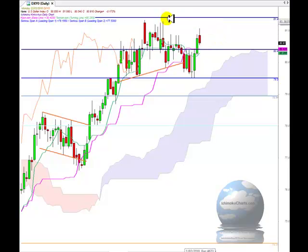So I think we need to wait and see how this market reacts to these very strong support areas and very strong resistance areas. It could take some time for this market to trade out of these zones, so I think we just need to be patient in this time frame that we're trading in.